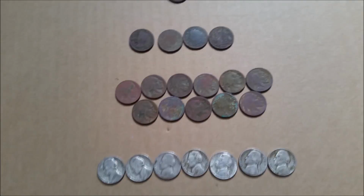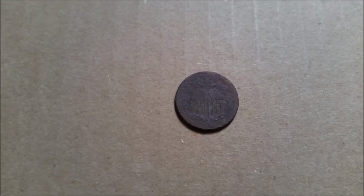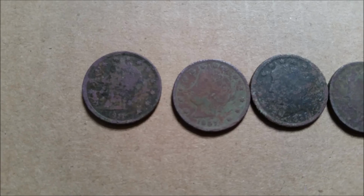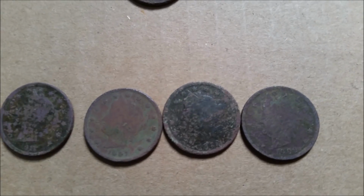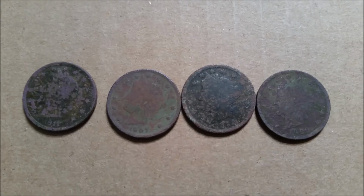Alright, here's the nickels. We'll start up top. We have a shield nickel. Couldn't identify a date on it, but it's toast. Found that in a yard close to home here, which is pretty neat. We got 4 V-Nicks this year. Here we go. We got 1911, 1907, 1882, and I believe that's a 1903 or 4. I can't tell. I think 3.